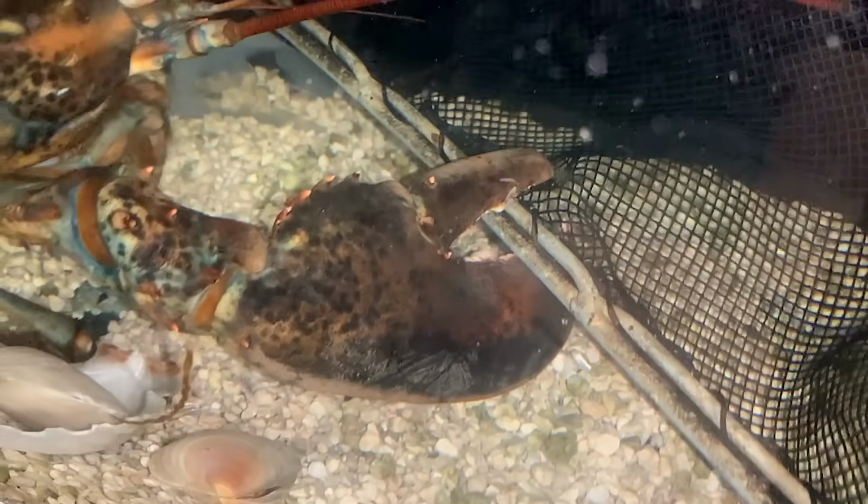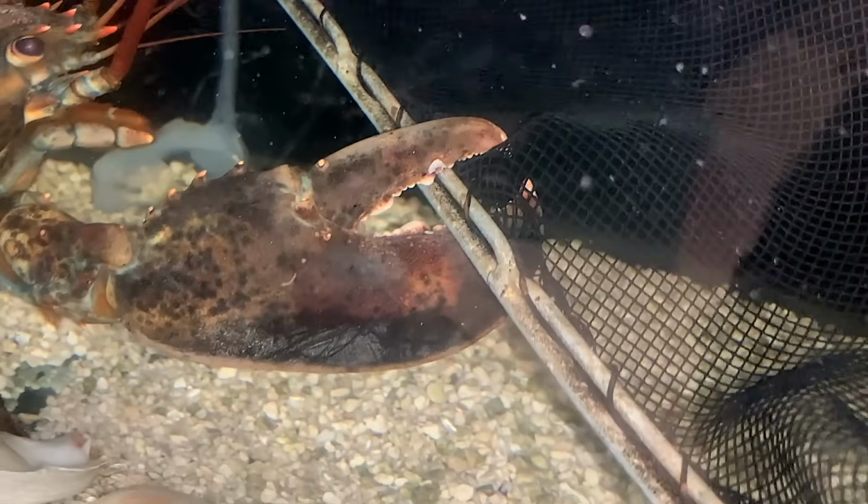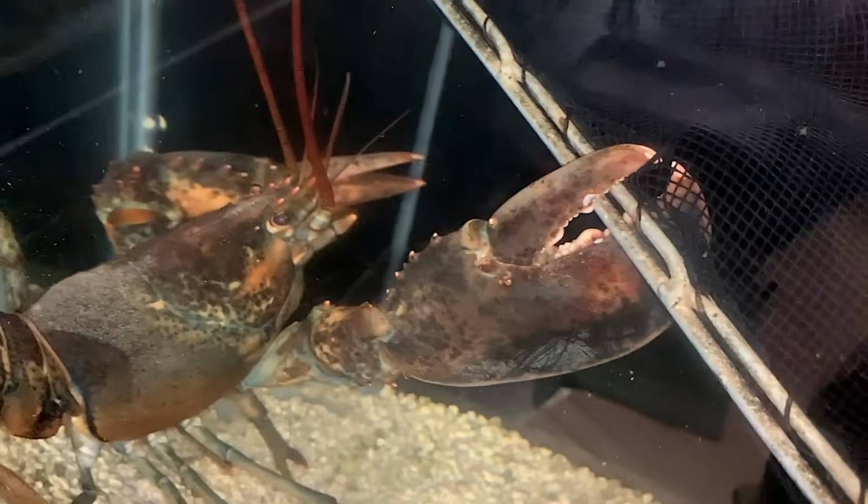Leon is not happy. Those grocery store people had a huge advantage with his claws rubber banded shut. Leon is not going so easy this time.